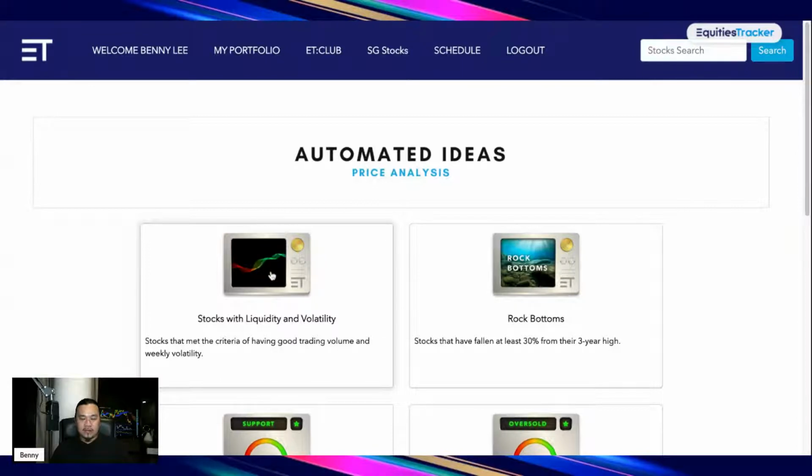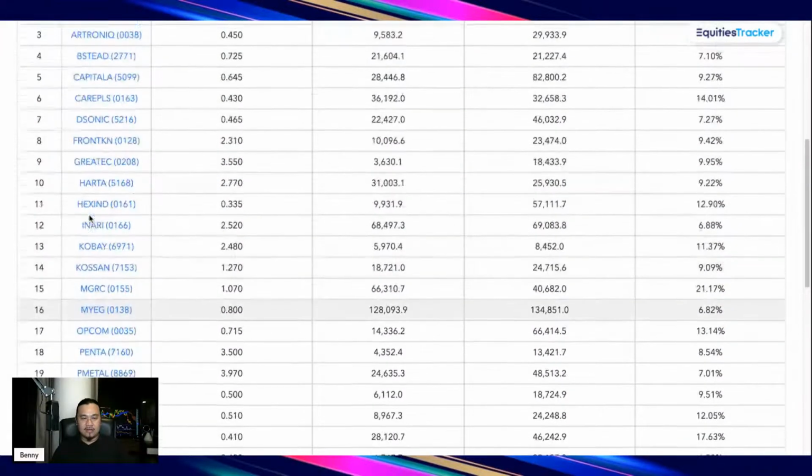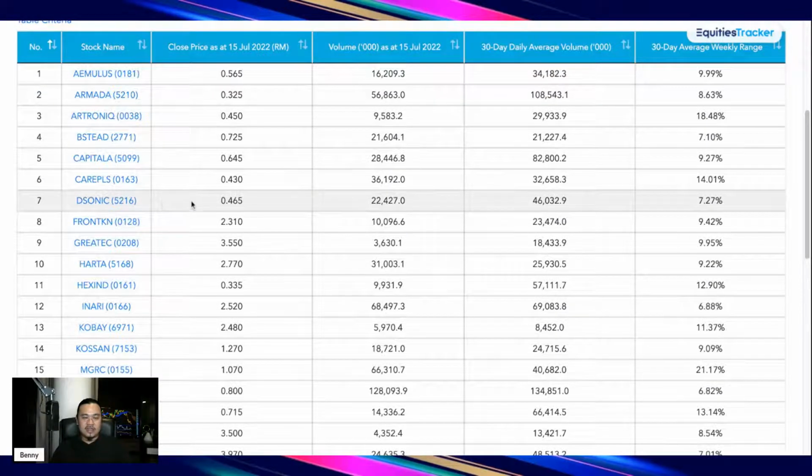So when I click, for example, stocks with liquidity and volatility, now let's say I'm thinking that I want to trade Dutch Lady. This is sorted by alphabetical order. If Dutch Lady is not in this list, that means it did not meet the volatility and volume criteria. So maybe Dutch Lady is not a good stock to trade for the short term, because short-term stocks that have volatility are good for traders, because traders love volatility.